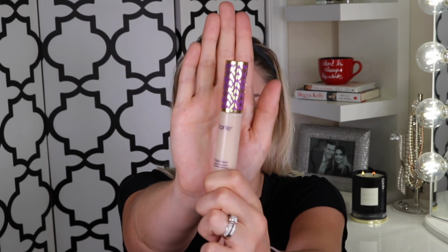Okay, and now for concealer. I'm just going to apply a little bit of concealer to brighten up my face. And I'm going to use the Tarte Shape Tape.